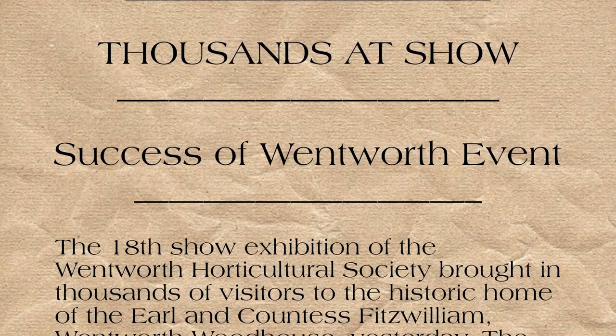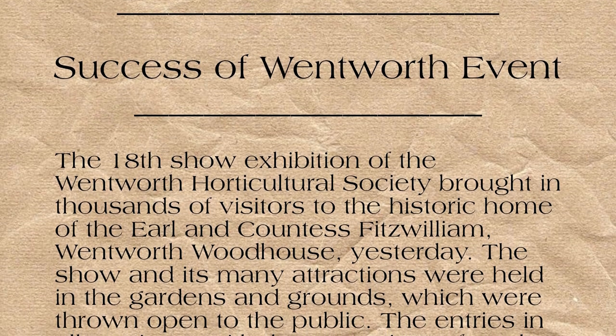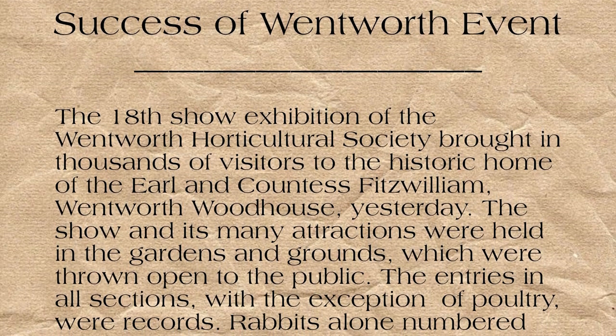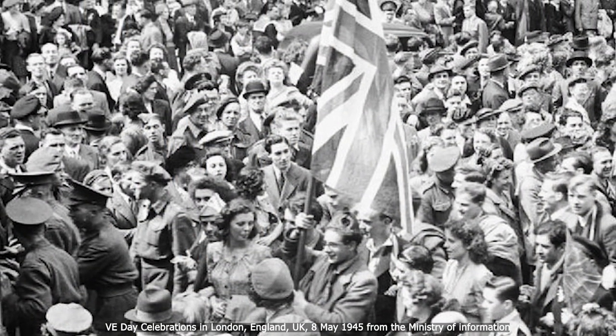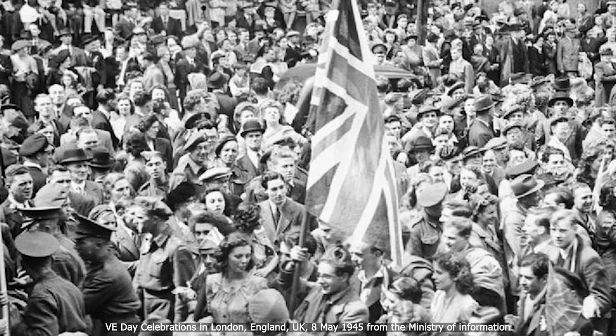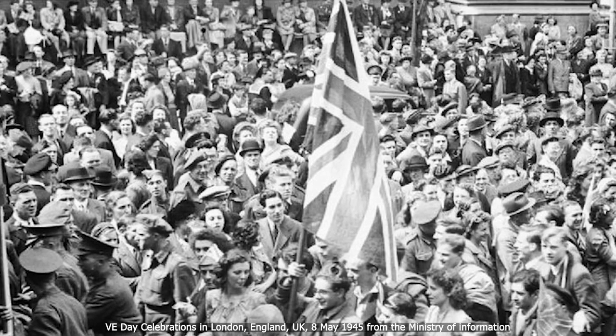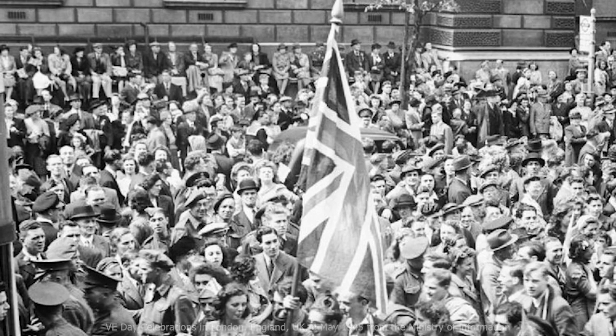And an annual show enabling estate workers to showcase their skills and produce was a regular event from 1918 to 1937. Throughout the World War II years, events raised funds for wartime charities, and in 1945, more than 10,000 miners and their families spent a joyous day here, celebrating VE Day. So we've seen the gardens here at Wentworth Woodhouse in their glory days. But at the end of the Second World War, devastation struck.